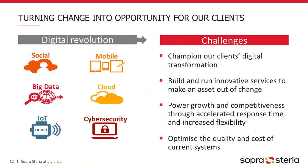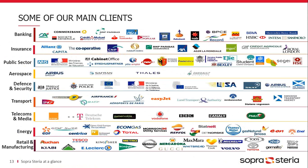And what we're looking to do is basically to improve our clients' life. We're looking at digital transformation. We want to power growth through cloud, through cybersecurity, through big data, and taking advantage of mobile applications and mobilizing the workforce. And a few of our clients, I've tried to include a few from all over our organization, so there's ones there from most countries, and some fairly large clients. There's a few small ones, but obviously some fairly large clients there.